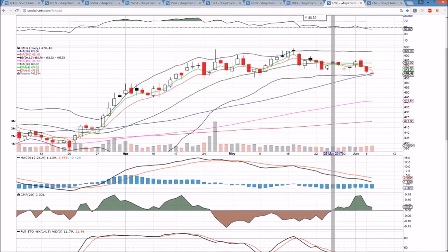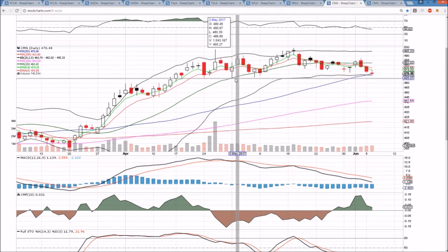CMG, bears continue to be in control, lower highs and lower lows. We're approaching 465, must hold support. If we break that level, we're looking down at 445 as the next support. We can see volume is starting to slightly increase after a very stagnant volume month that we've seen, just flat sideways trading in that volume. And now it's picking up a bit for the bears. So the bears do have the upper hand in the short term.